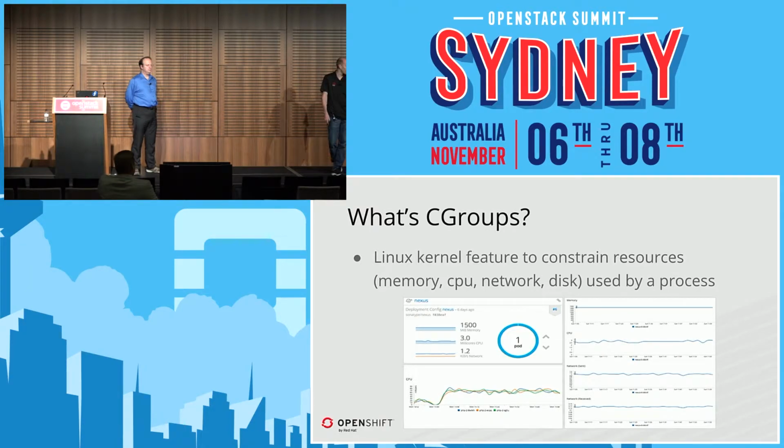Another technology we use is Cgroups. It's another kernel feature. It lets you constrain resources, so things like memory, CPU, I/O, and it's per process, so again, per container that works. And it's the thing that lets us get all the pretty graphs that make each container feel like, again, it's its whole machine by itself.